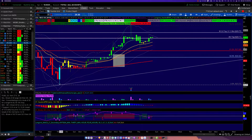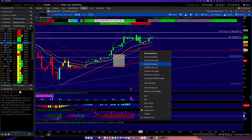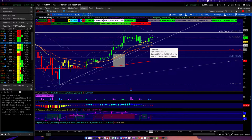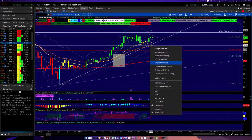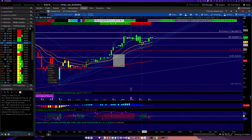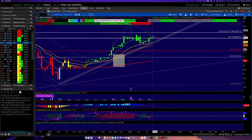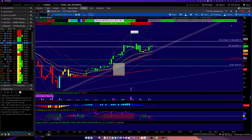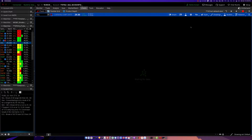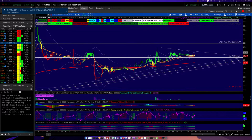We have trendline support from previous low, which coincides with our moving average levels, the 21. We've got about 40 cents downside to over a dollar and a half upside. That puts me in a bullish position. There's that little flag I was talking about.